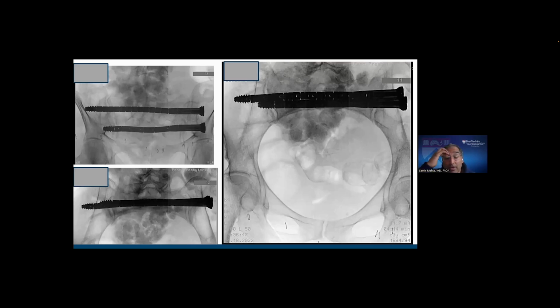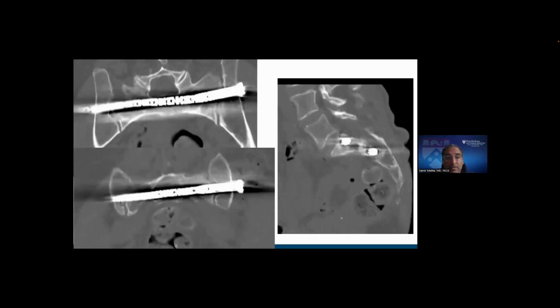They're safe in the sense that they're not violating the anterior aspect of the sacrum, so the L5 nerve root's intact. They're large, taking up a lot of volume, providing stability across the entire posterior pelvic ring. Imagine putting new hinges on a door that's unstable. And this is what the post-op CT looks like, showing that the implants are safe and stabilizing that kyphotic deformity.